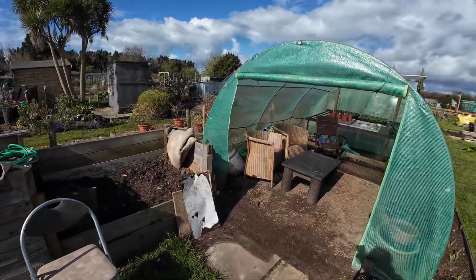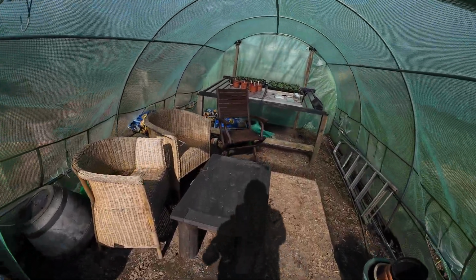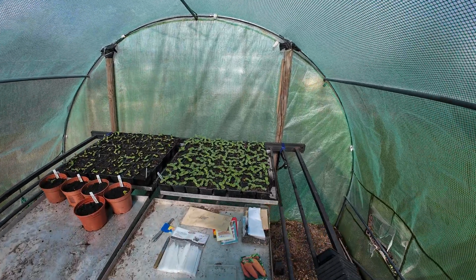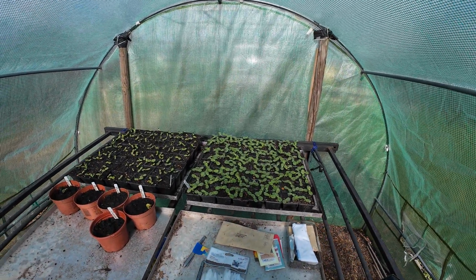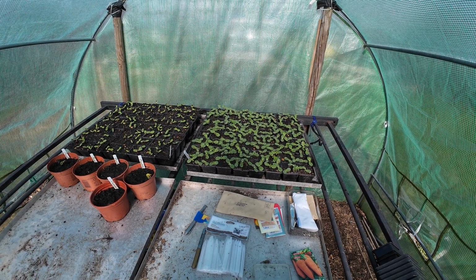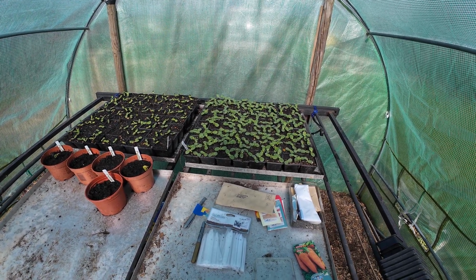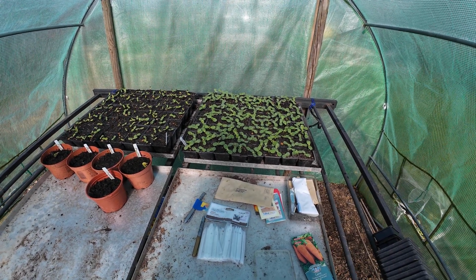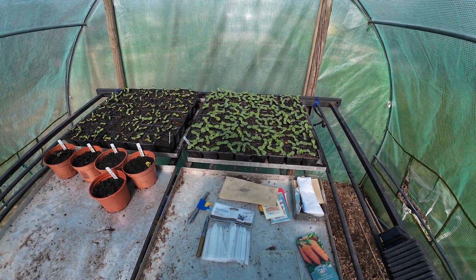So welcome to the tour, everybody. Let's just have a little look in the polytunnel. Now you can see how bright it's been. These polytunnels are a different league, they really are. So what we've got here now, we've got sunflowers. These are just dwarf sunflowers. We're not going to need all of those, so we're going to give a few of those away.